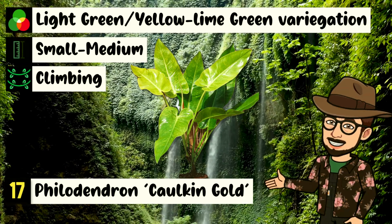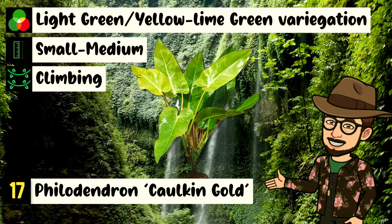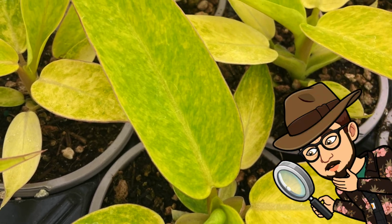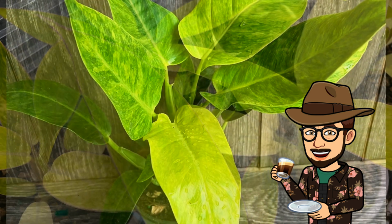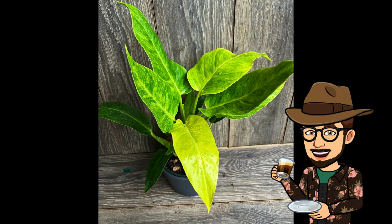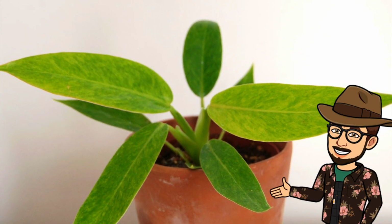Philodendron Caulkin Gold is a climbing hybrid philodendron that is rare but highly sought after by plant collectors. It has light green leaves with yellow and lime green variegation, which give it a distinctive appearance. Although it can be difficult to find in nurseries or plant shops, it is relatively easy to care for indoors. This plant prefers to be grown in dry soil and bright indirect light.